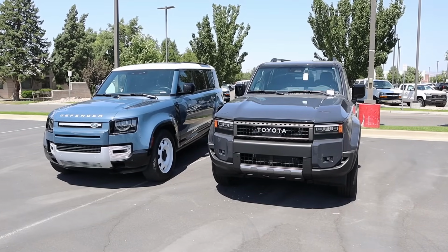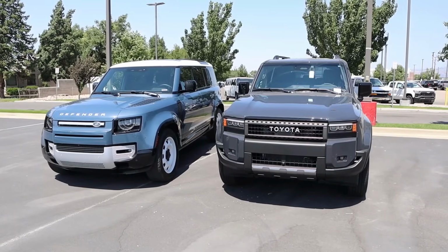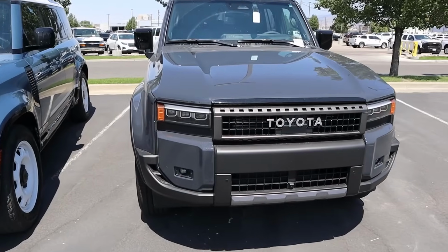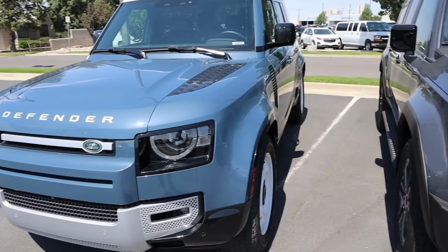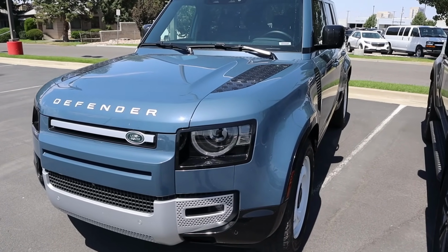So taking a look at the front ends of both the vehicles, they have that cool boxy off-roader design, but there are some distinct differences. First off, with the headlights, this version of the Land Cruiser has these rectangular headlights. You can also get circular headlights. The Defender only has circular headlights, but notice that they're within a box, so that's kind of funny.